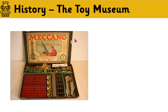This is Meccano. Look at that Meccano. It's a building set with lots and lots of different metal pieces, metal parts. You've got nuts and bolts and different sections that you can build together. Do you think Meccano is ancient, old, or modern?